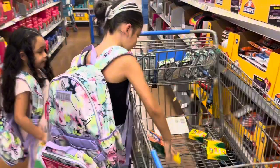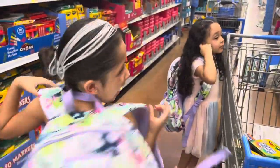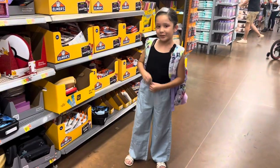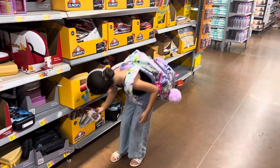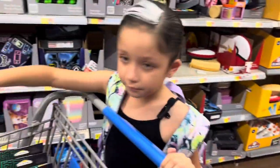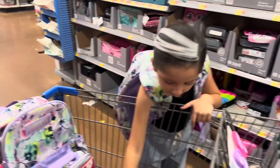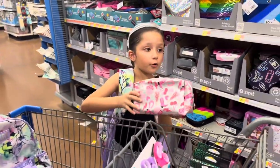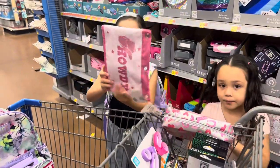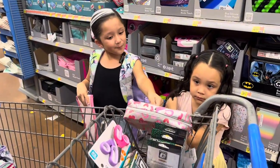Perfect. I think I really like these backpacks, right? Yeah. I can tell. I'm carrying them. I'm getting Mr. Glue. Is this the one? Yes. We need that one. And then show us your pouches. My pouches. It's this cowgirl one. And this little pouch with a cowgirl one too. I like them.